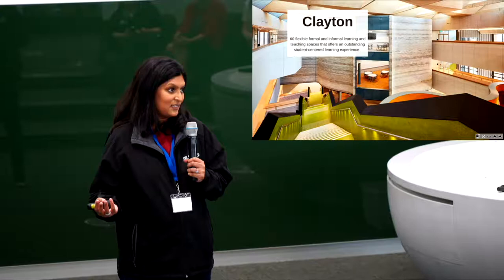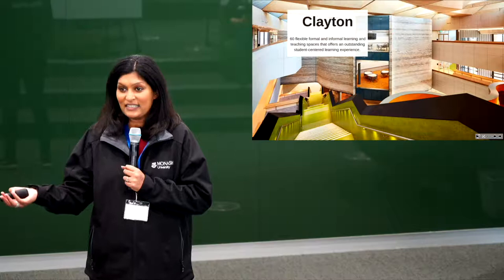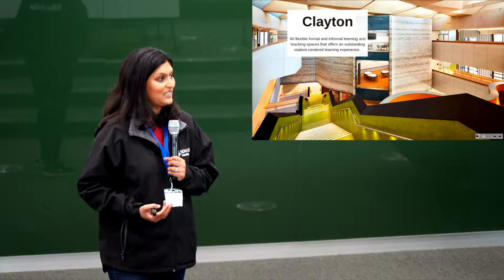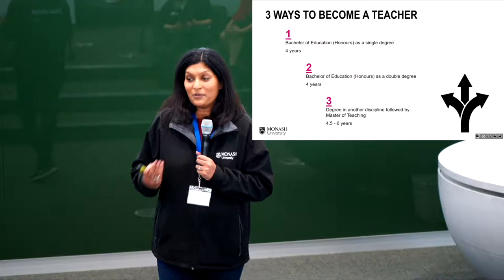The thing that's unique about this particular space and the building is you can see it's about collaborative learning. So you'll be working with teams, and it really prepares you for working in the workforce as well, because there is a lot of teamwork and collaboration. So all these spaces are fantastic. If you do get a chance, have a little tour of the space as well. Definitely recommended.